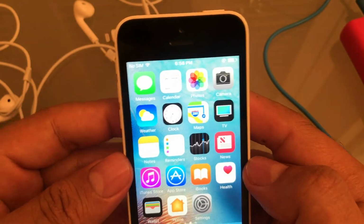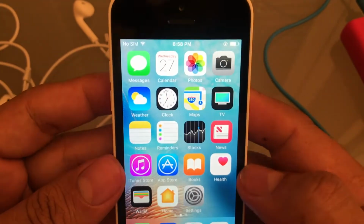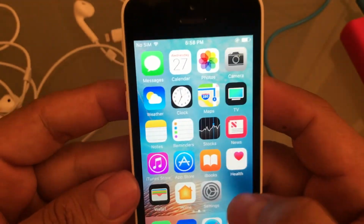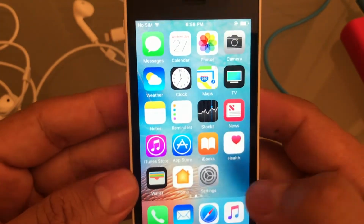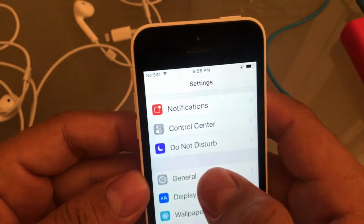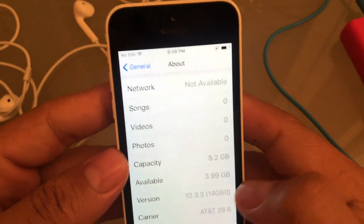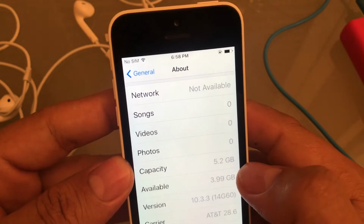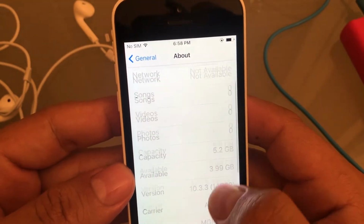What else, guys? All right, make sure that the model you're buying is the one you want. Let's say this specific phone, we're gonna find out how much space it has. So what's the space on this phone, guys? Let's find out. Settings, and you're gonna go to General and About. And here you can find a lot of information. For example, the capacity, 5.2 gigabytes. So this is an 8 gigabytes one. Available is 4 gigabytes pretty much.